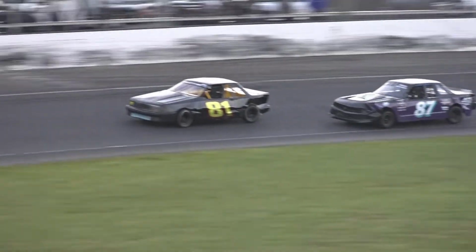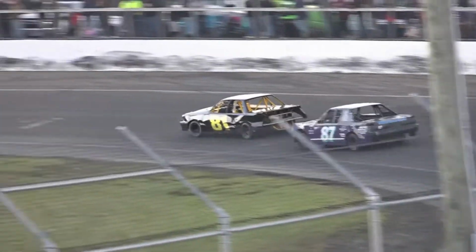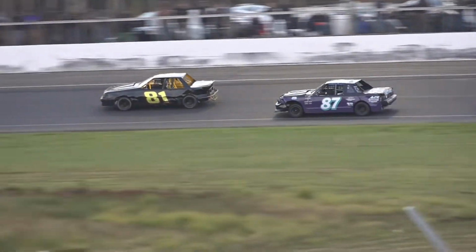Yeah, Burgoyce just can't get the run on the inside that he needs to get by Rassicott as that 81 still strong right there in that 4th position. 10 to go this time across the stripe.